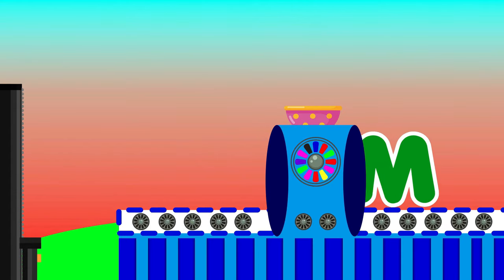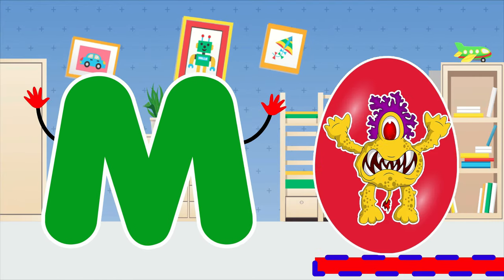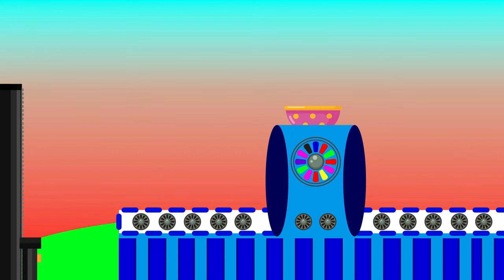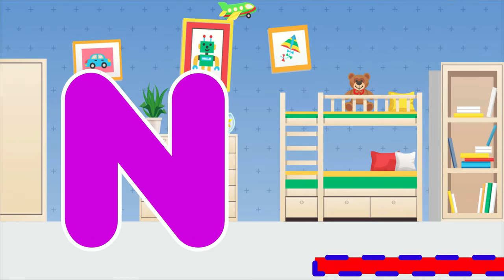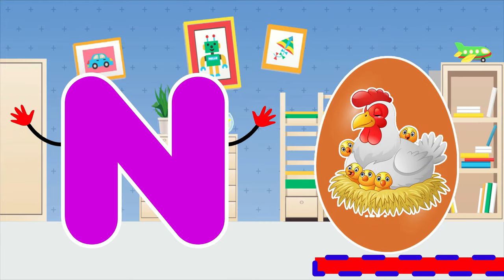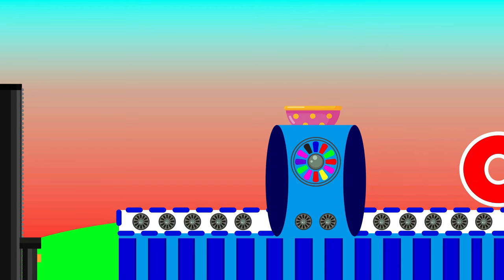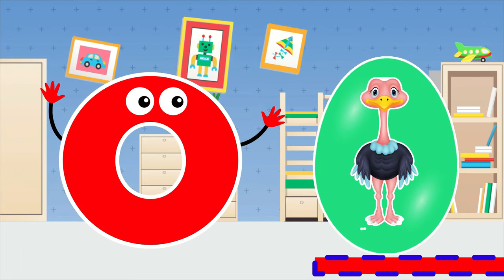Here is an alphabet M. M is for monster. Here is an alphabet N. N is for nest. Here is an alphabet O. O is for ostrich.